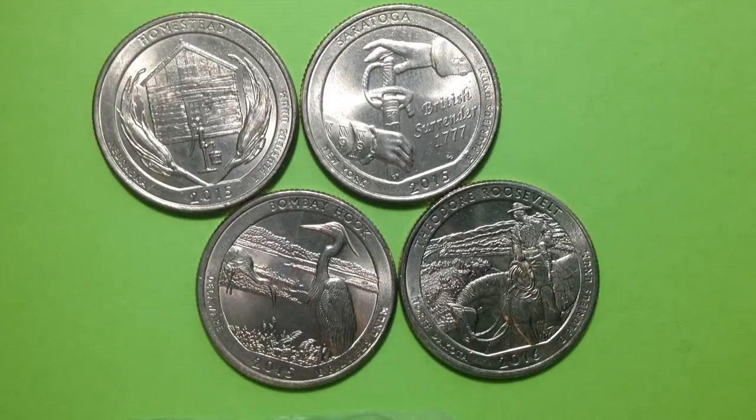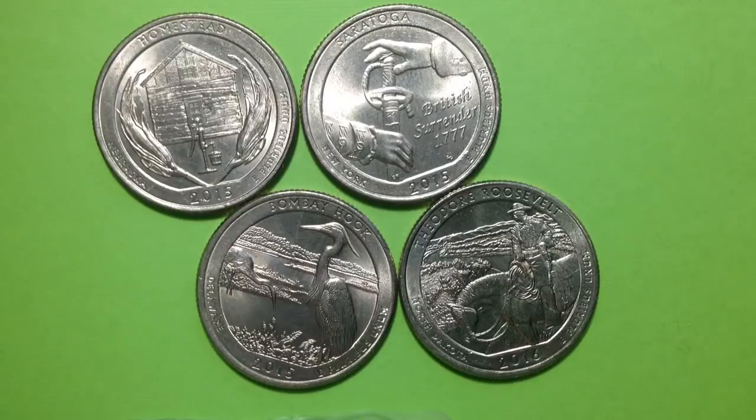Now also included in the state quarter series are the America the Beautiful quarters, which followed up the state quarters after they made their run. Today's video is going to focus on 2016 and 2017 error coins, just one coin from each of those years that seems to have a lot of errors associated with it.